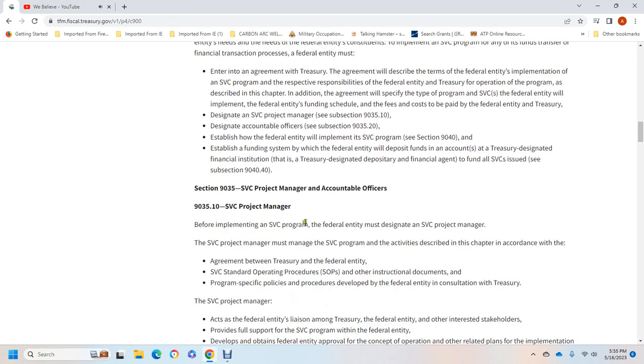Before implementing a stored value card program, the federal entity must designate the stored value card project manager. The stored value card project manager must maintain the stored value card program as described in this chapter, according to the agreement between the Treasury and the federal entity.